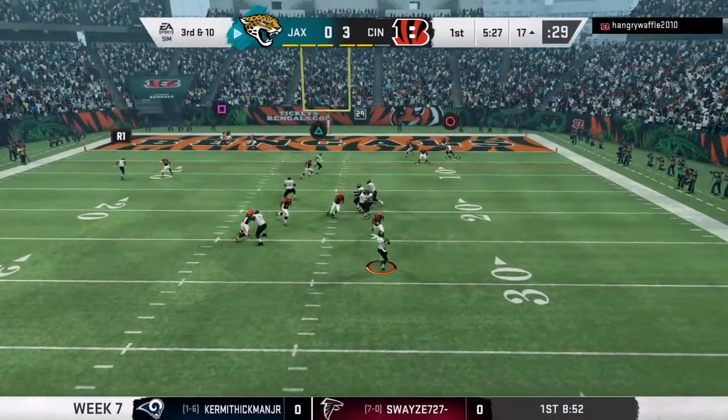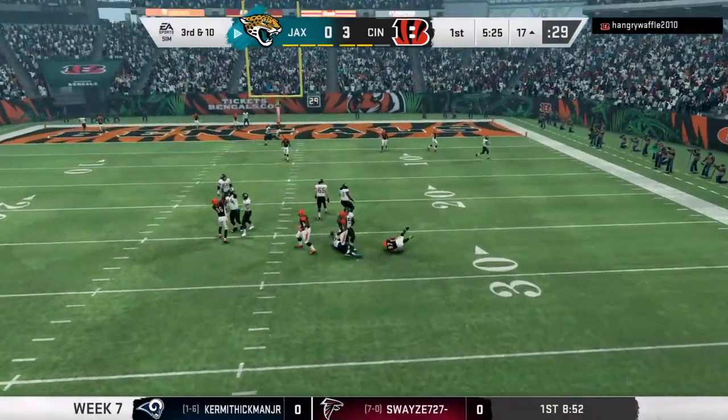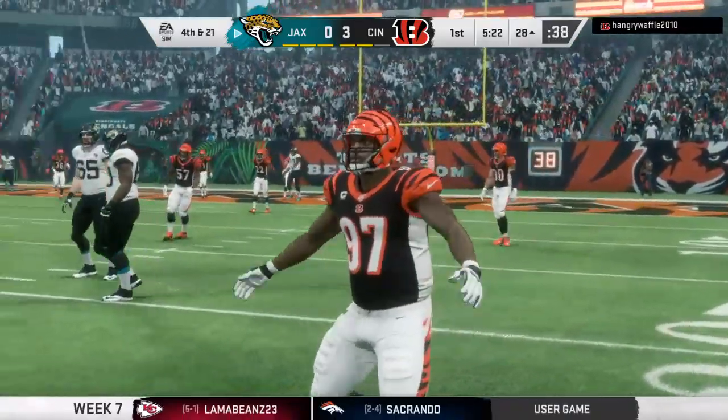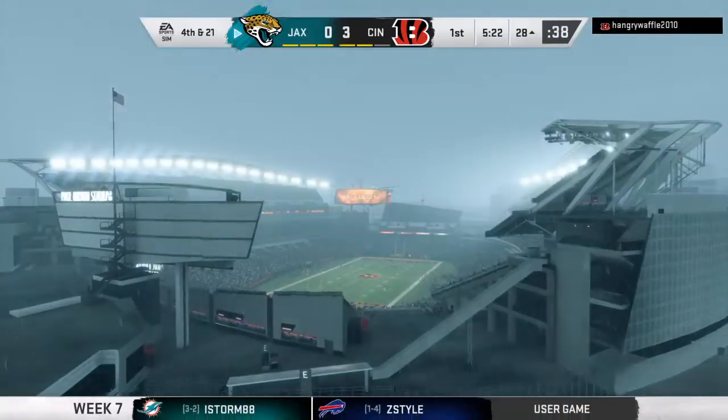Now Minshew. And they're going to get him. He's sacked back around the 28. Getting the sack, the big D tackle, Geno Atkins.